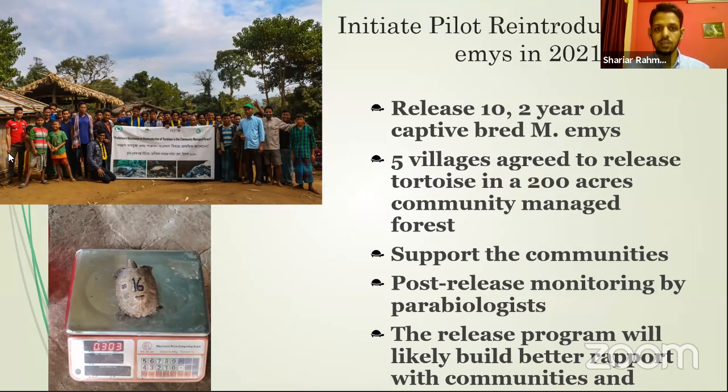And we have already been in dialogue with the local villagers. One of the community managed forests, around 200 hectares, has agreed to work with us and release the baby tortoises, the captive bred tortoises. And we're planning to continue supporting the communities and give them different livelihood options, such as mixed orchards, which will encourage them to reduce the dependency on the forest resources.